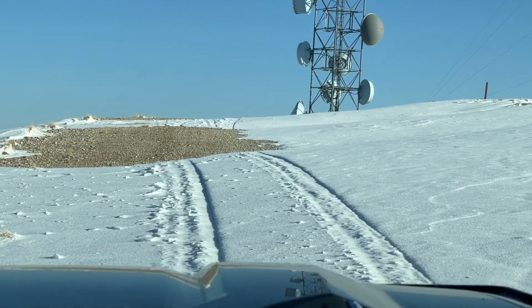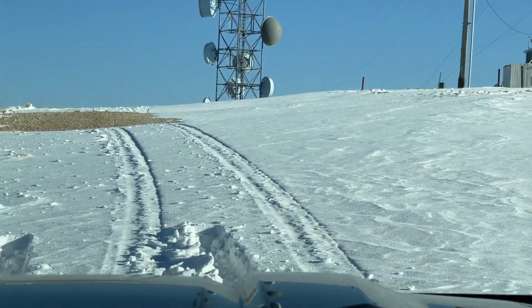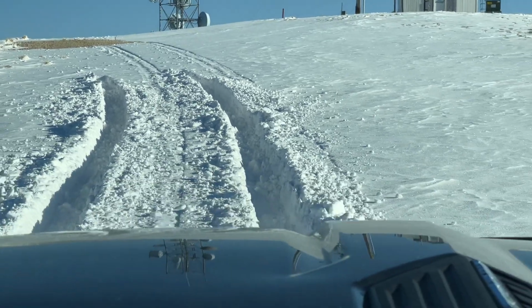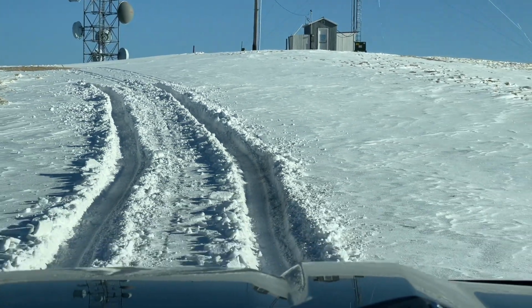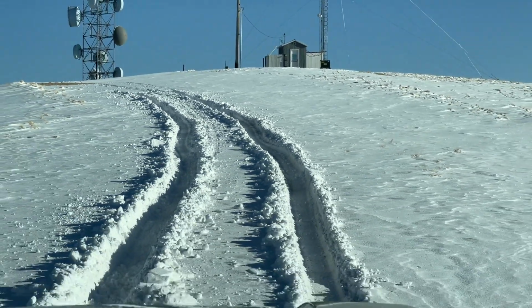Close. Getting there. Good thing is there's road under there. Yeah, if I was by myself, there'd be no question. I'd have just unloaded the wheelers and not done this.